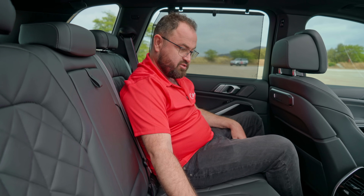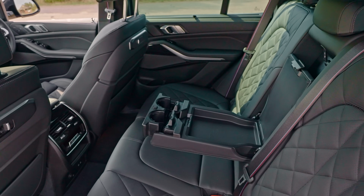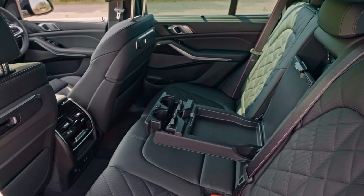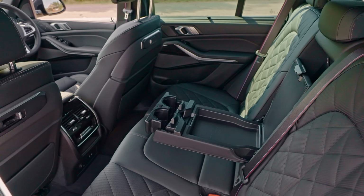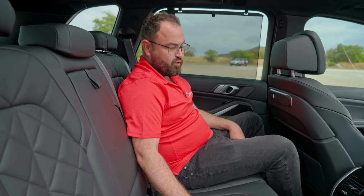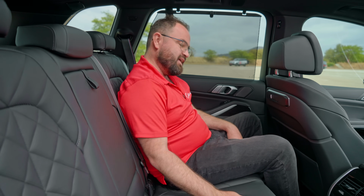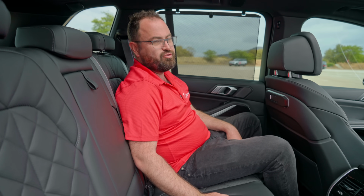It is perforated, which makes me think that as an optional extra, you could order heated and cooled seats in here. But what's nice is in the Lexus, you get it as standard. Seat comfort, probably the least comfortable of the lot. So what are my ratings? 10 out of 10 for the Lexus, 8 out of 10 for the BMW, 7.5 out of 10 for the Merc.